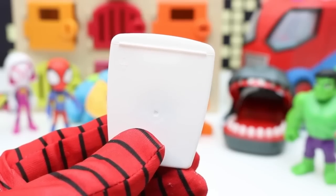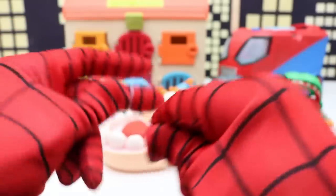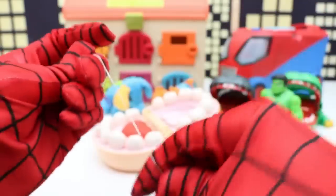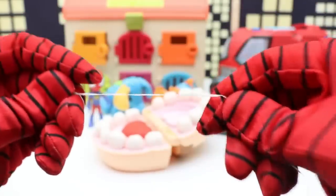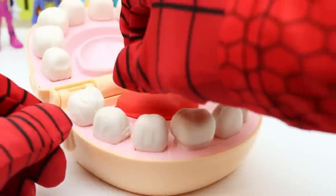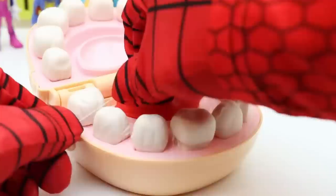Let's start first and floss Jim's teeth. Let's wrap the floss around our finger. Now let's wrap the floss around our other finger. Now we're ready to floss Jim's teeth. It's important to floss once a day before we brush. So let's floss right between these two teeth here.